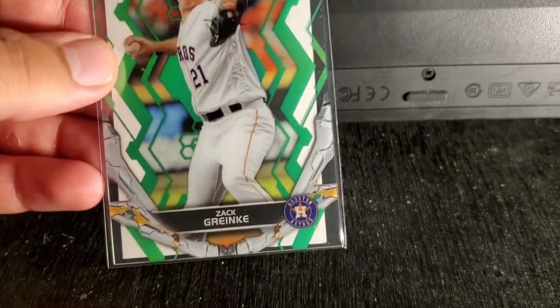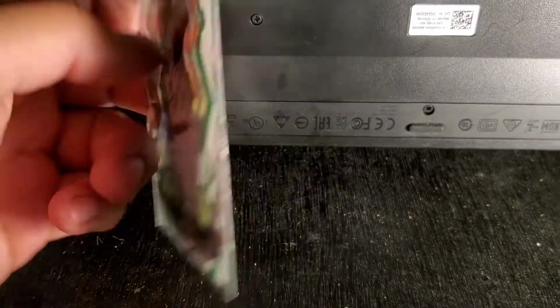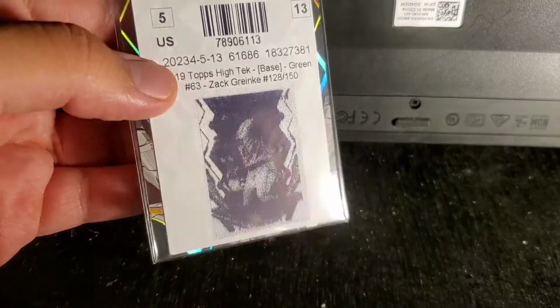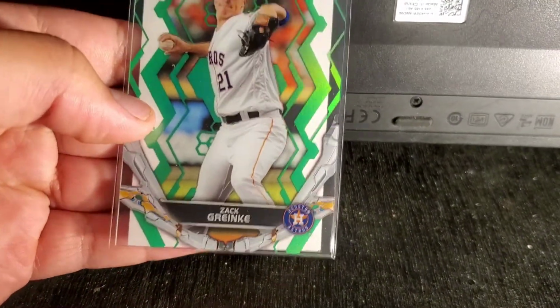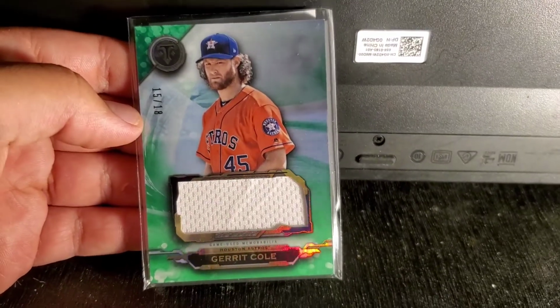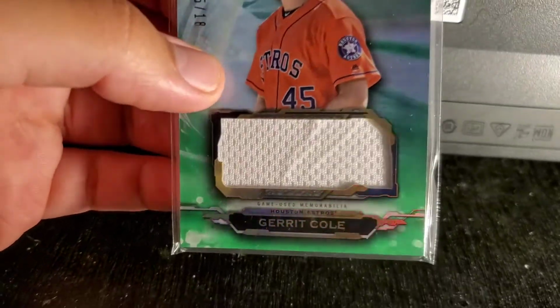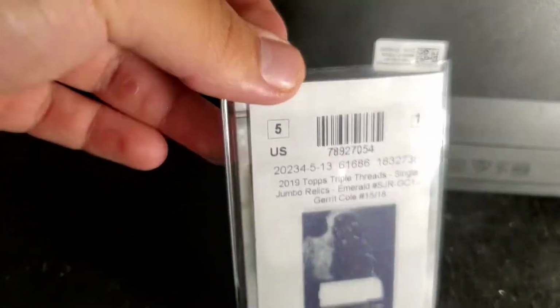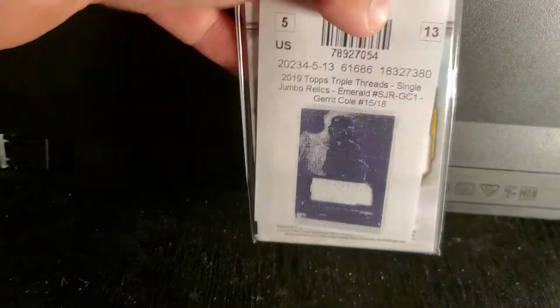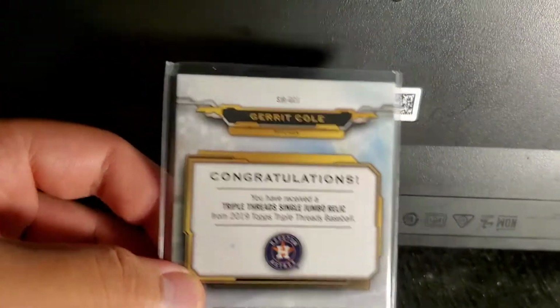This is a Zach Greinke card, 128 of 150. Looks beautiful. I think that one is made by Topps because it has a logo. Here's another Gerrit Cole, 15 of 18 patch card. Beautiful. I think Gerrit Cole will be a Hall of Famer. He's having a decent year. The problem is he didn't have as many wins as I wanted him to. But they're still playing, so let's see how they do. This is 15 out of 18.